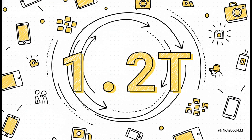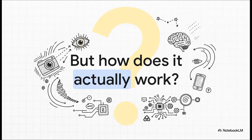And just to get a sense of how huge this is, think about this number, 1.2 trillion. That's roughly how many photos are taken on smartphones in just 1 year. I mean, that's over 150 pictures for every single person on the planet. The scale is just mind-boggling. So, with literally trillions of photos being snapped, you have to wonder, how does it all really happen? It's not just one thing, it's a super complex system of lenses and filters and processors all working in sync.